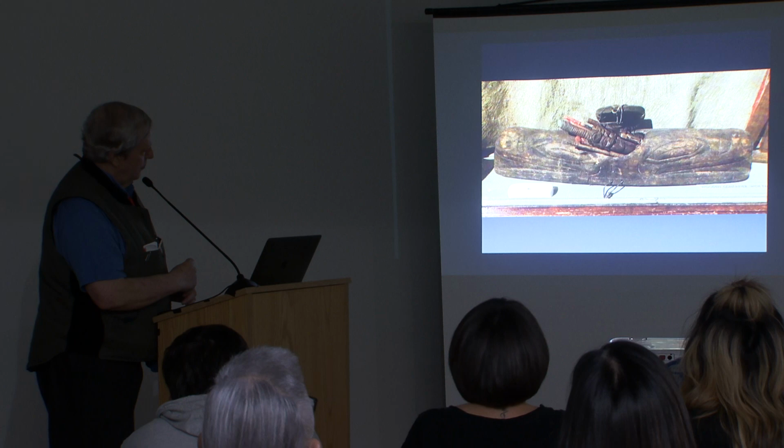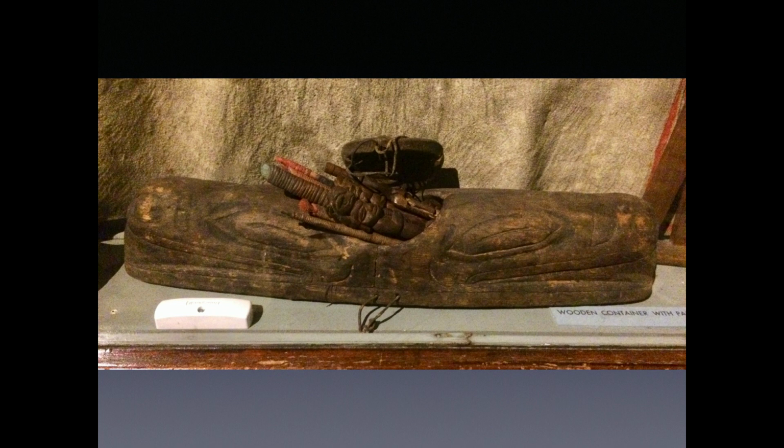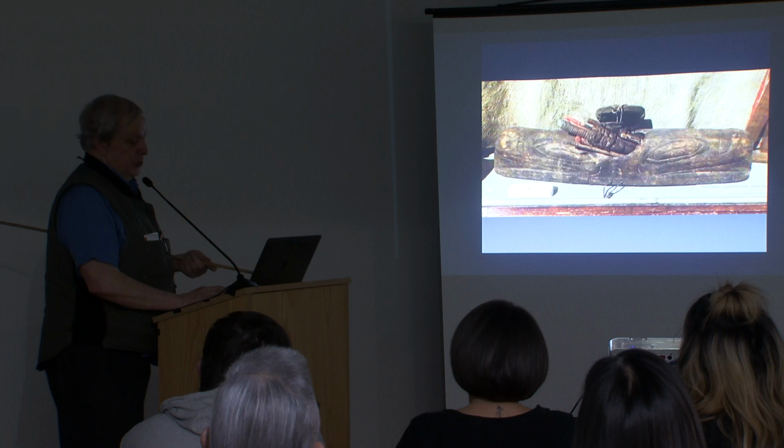And this little paintbrush holder, which is in the American Museum of Natural History in New York, it's about that big. There's not a lot of things you can point at, but I think that was his paintbrush box.